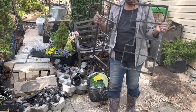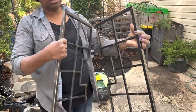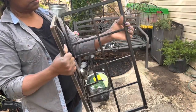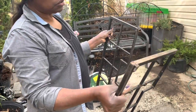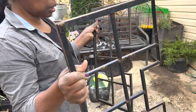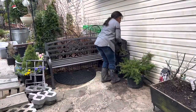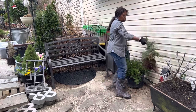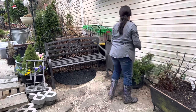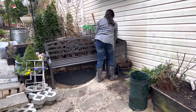It's supposed to go on the wall. You can see the hooks in there. You may want to throw it away, but I don't want to throw it away. So I'm going to go ahead and do something with it. Okay, let's go.